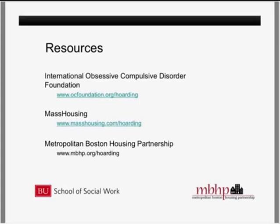There's a number of resources, and I believe there's a resource sheet also that is available to you as well. I don't see it here, but hopefully we'll be able to make that available if it's not currently, for you to see in various parts of the country. However, these are just 3 to note.